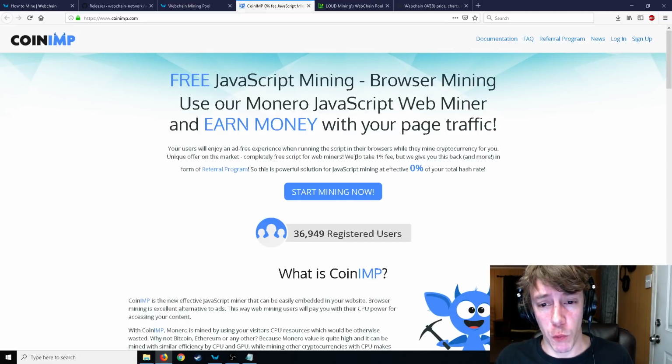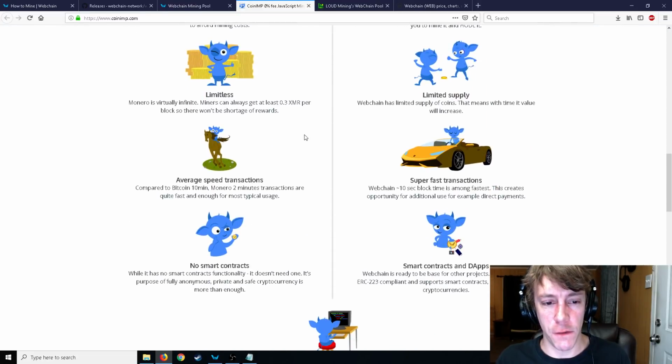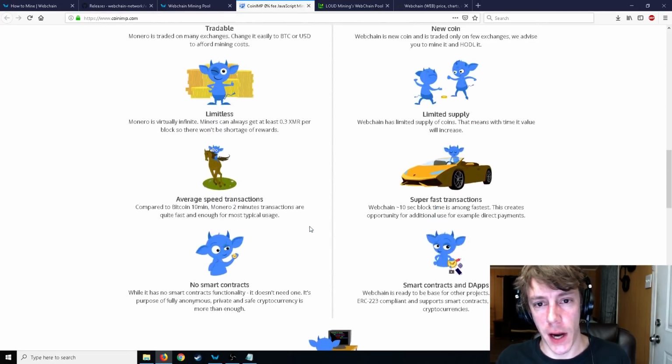However, they take the 1% fee, but they just give you the currency, the 1%. You don't really take it from the other person that's mining. So that is a plus, but I'm still not a big fan of referral links overall, except to exchanges. That's okay. So basically, you can start mining with your browser with this, and then you can invite other people as well. So if you just click on start mining, you can go through this.